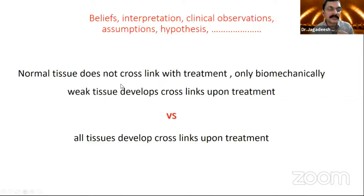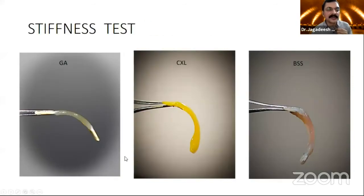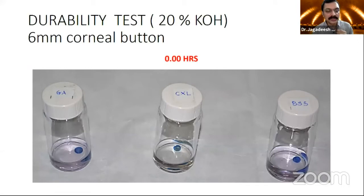So there is another point. Normal tissue doesn't cross-link with treatment. Only biomechanically weak tissue with weak cross-links takes up extra cross-links. That's one point of view. I believe that all tissue develops cross-links irrespective of its status at this point of time. So we did a preliminary work. For example, we took normal donor corneas from 50 to 60 year olds, which are normal corneas, not keratoconus. Then we did cross-linking with CXL, glutaraldehyde, and BSS, then subjected them to KOH digestion.